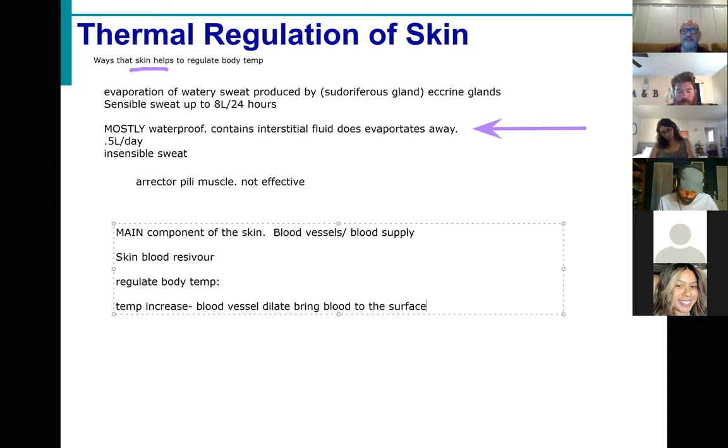Why do they bring the blood to the surface? To exhale the heat. Let off heat. To radiate away the heat. If your loved one just comes back from a 15-mile run, do you even need to touch their skin to feel the heat coming off of them? No, you can just get your hand close and you can feel that heat radiating off of their body as a result of it. So we bring that blood to the surface to get rid of that heat.